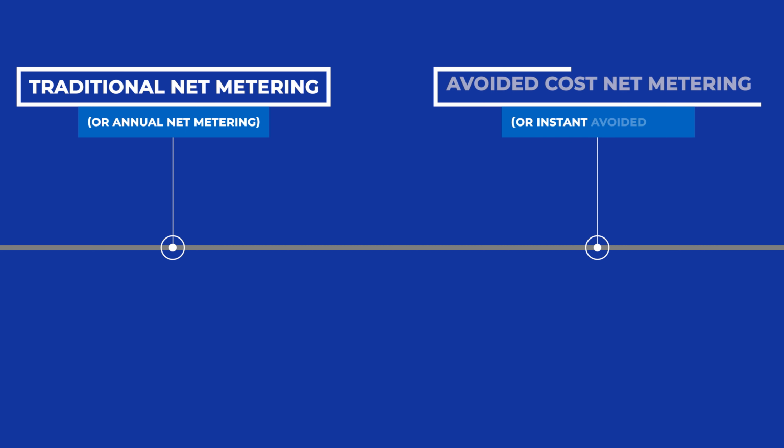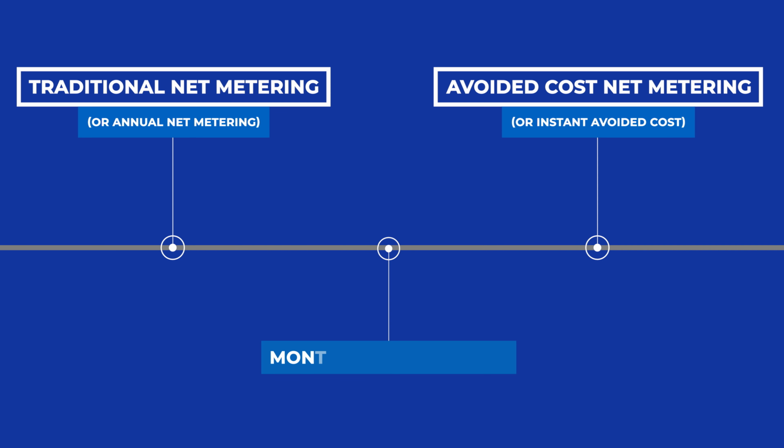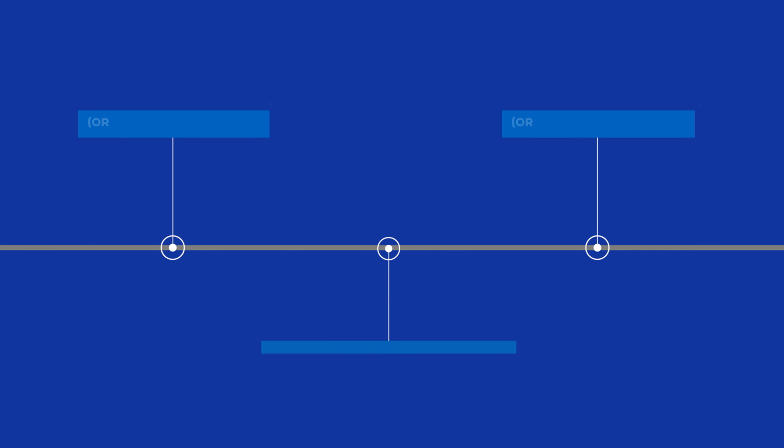Then there's another policy that's still very feasible, just not as good as traditional net metering. It's called 100% avoided costs, or instant avoided costs. It's got a few different names. And then right in the middle of those two opposites, there's what's sometimes referred to as monthly net metering. This is a little rare here in Iowa, although there are a handful of utilities out there that offer this. It's a hybrid of the two.